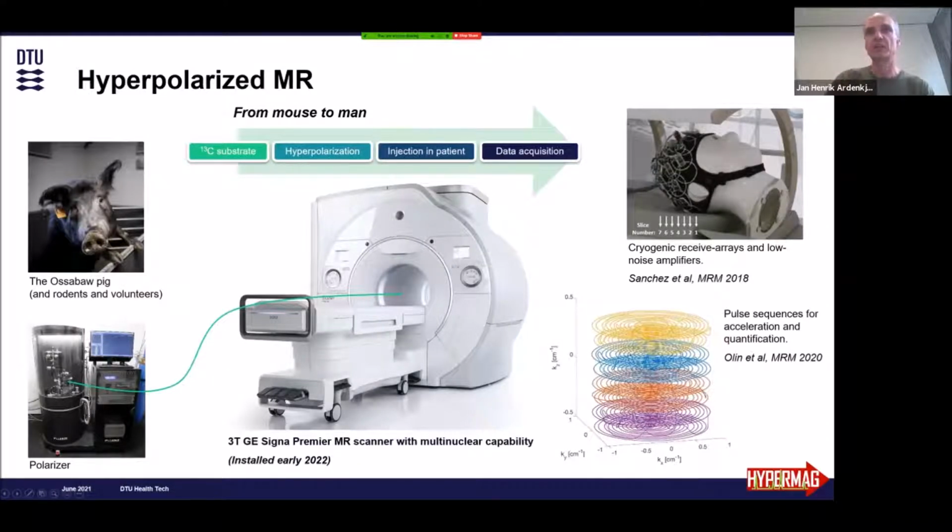We're currently in the process of setting this up, but this is very typical of the way we work at hospitals. We have our MR scanner, which could be a clinical 3 Tesla MR scanner with multinuclear capability, because we need the MR scanner to be enabled for X nuclei, not just protons. We then need, again, the polarizer in close vicinity in an adjacent room.